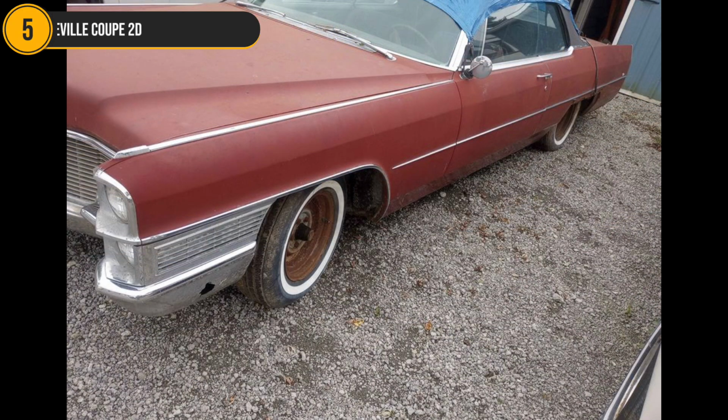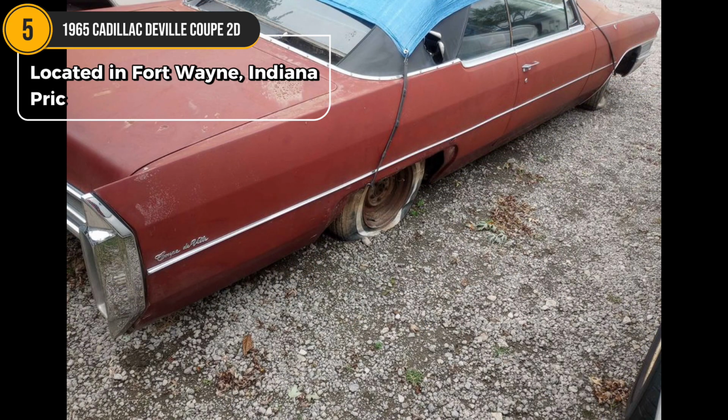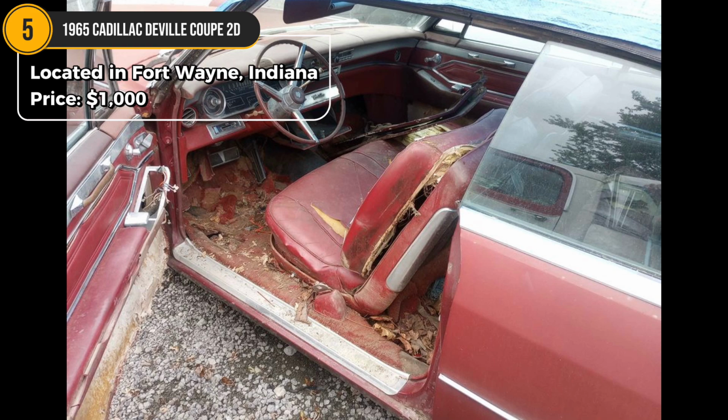5. 1965 Cadillac DeVille Coupe 2D. Located in Fort Wayne, Indiana. Price $1,000. Listed as a $1,000 OBO, this Cadillac is a convertible that likely needs significant restoration. With 150,000 miles on it, expect this to be a project car or good for parts.